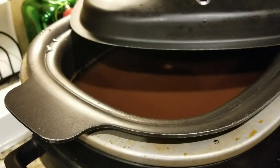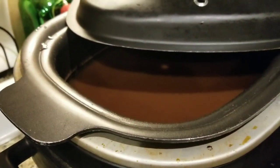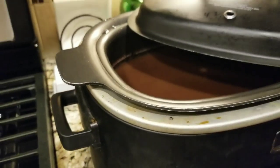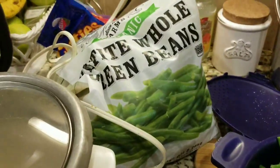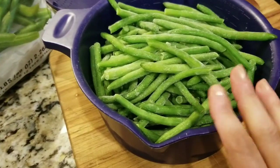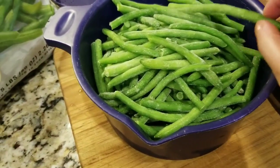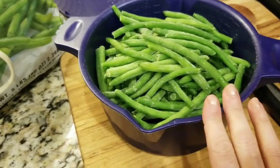I'm not sure what the vegetable is going to be yet. Salad, maybe green beans. I don't know yet. So that is what's for dinner tonight. So I decided on green beans, and these are the frozen green beans from Costco. So I'm just going to micro steam them. This is about 6 minutes, and then I'll put probably some garlic powder and some butter.